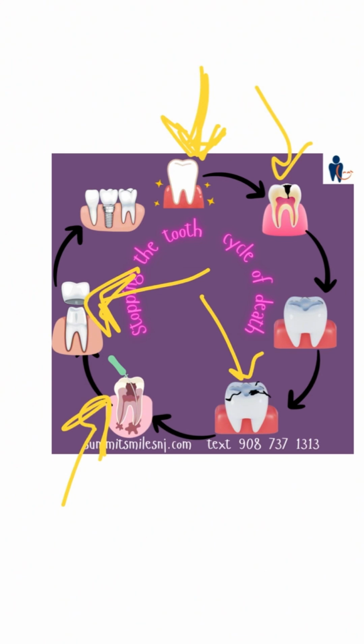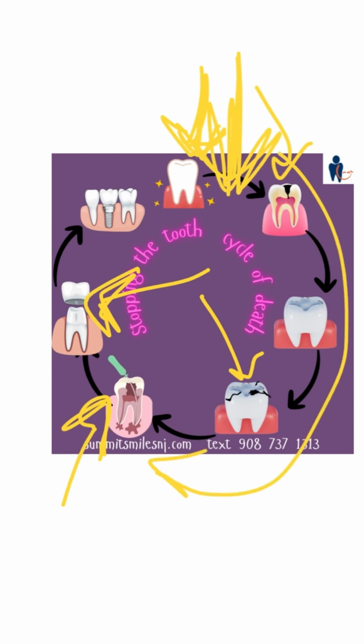But the key is to stop it really right here and slow down this process, okay? Keep it for many more years. Prolong this. Keep this from happening so you have your tooth for the rest of your life.